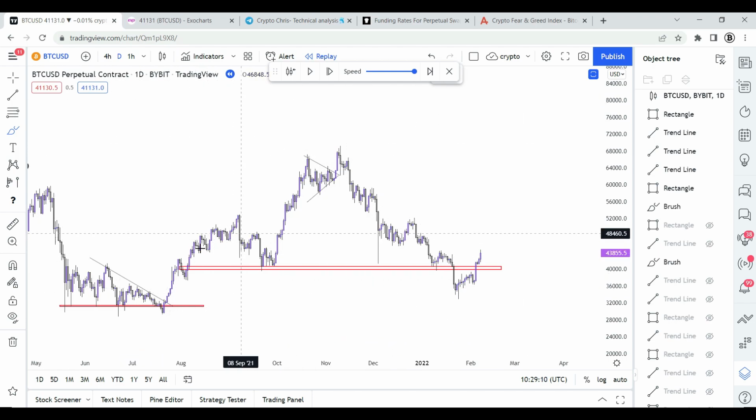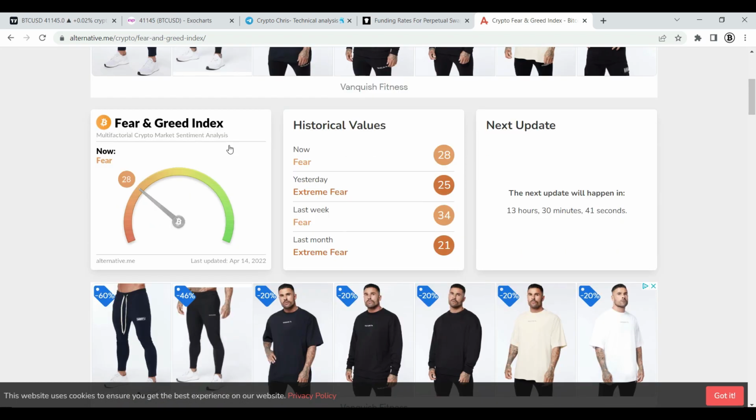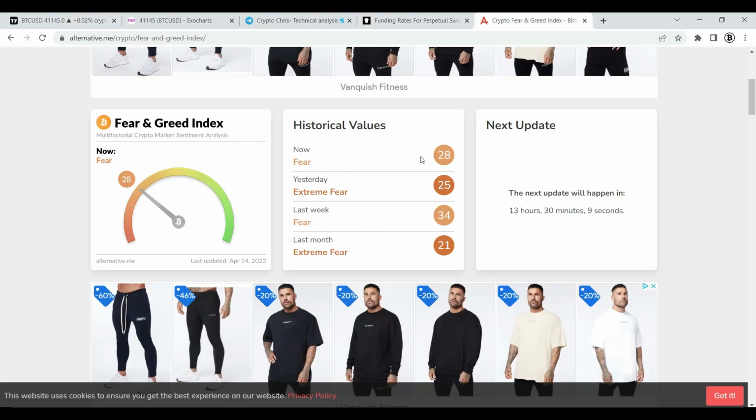But how can we anticipate these patterns? One way to look at is the Crypto Fear and Greed Index. Very simple, you can just type in alternative.me, crypto fear and greed index. When you see the market at extreme fear, it means a lot of people are very fearful, so usually that is a good time to buy. And when the market is at extreme greed, which it would have been up here, this alerts us and it is usually a good time to sell.